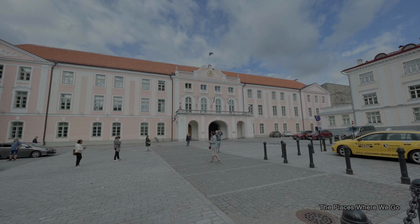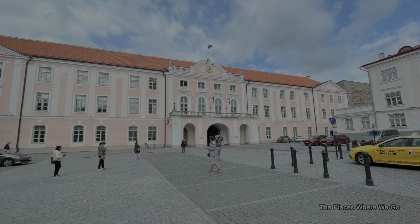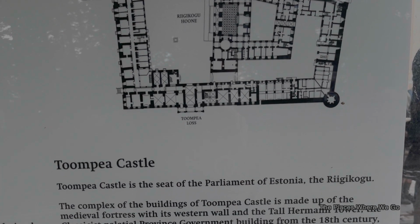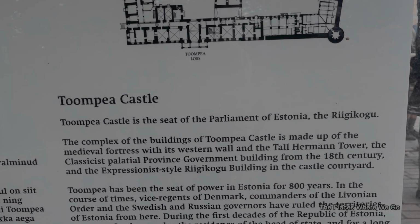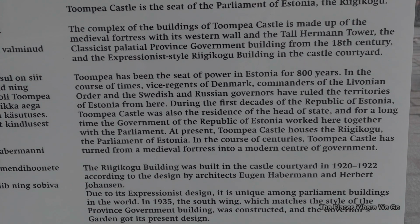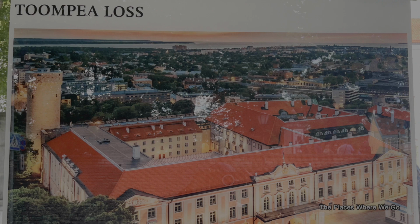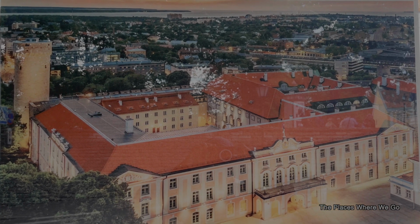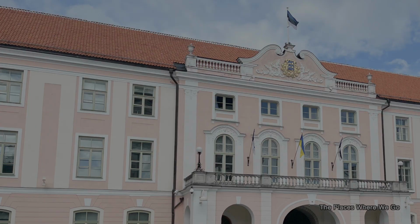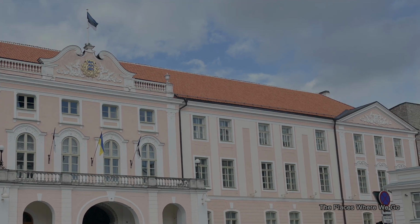If you like castles, you will want to come across the Toompea Castle, also known as the Castle of Tallinn. This is a grand structure located on the top of Toompea Hill, right in the heart of the city. It's considered one of the oldest and most iconic buildings in Tallinn, and its history goes all the way back to the 13th century. You can take a guided tour or explore the castle on your own. Inside, rooms are decorated with ornate furnishings and historical artifacts that offer a glimpse into Estonia's past.